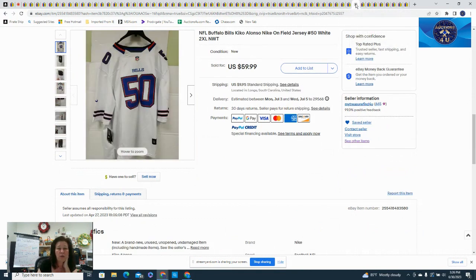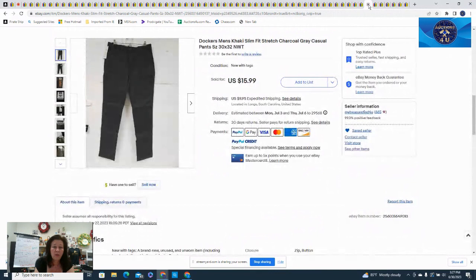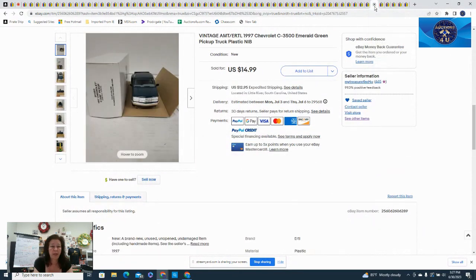Sold this New York NFL Buffalo Bills Kiko Alonso Nike on-field jersey, size 2XL. I think I took a best offer on this for $49.99 plus $9.95 in shipping. This was another pair of Laura Scott's knit capri leggings in an olive, size 3X, new with tags, $12.99 plus $6.95. This was another pair of charcoal gray men's Dockers for $15.99, size 30-32, and $9.95 in shipping.